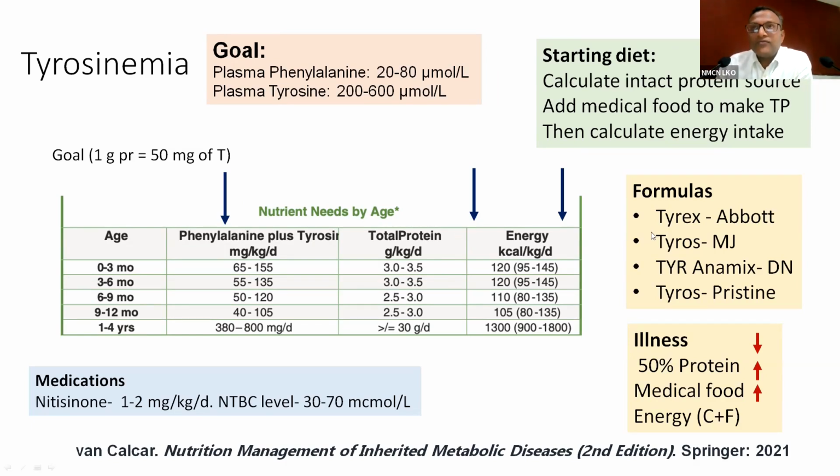Use the same steps and meet the other needs. There are special formulas which will be free of the specific amino acids. And in tyrosinemia, apart from the diet, you need to give nitisinone, which is now launched in India. Two years prior, the cost used to be very high. Now it has decreased by almost 50%.